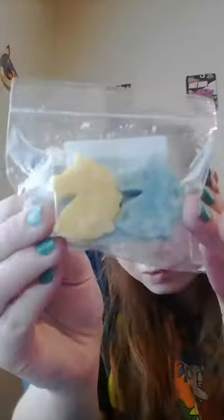Okay, the next one I'm pulling out, I was told they were seahorses, but I believe they are unicorns, and this is what this one is. Can you read the name here? And the scent is rainbow sherbet, orange creamsicle, cherry, and marshmallow. And again, you can smell the cherry off of it.